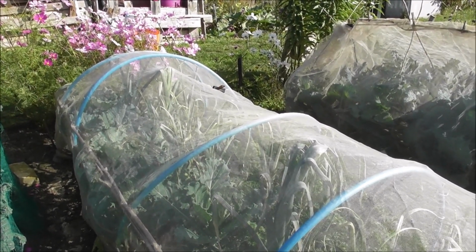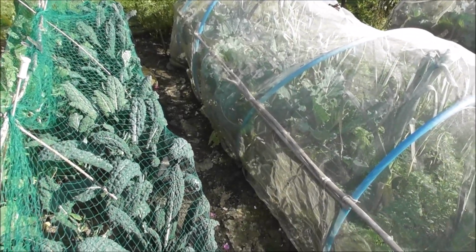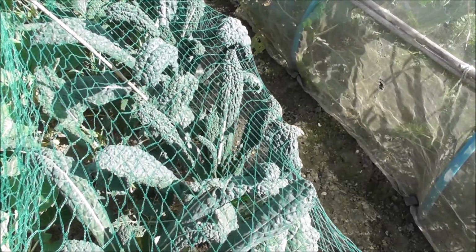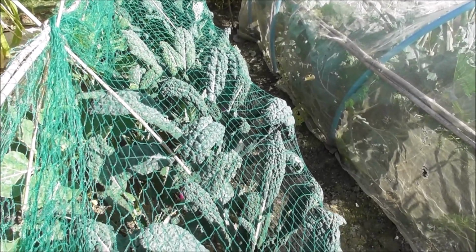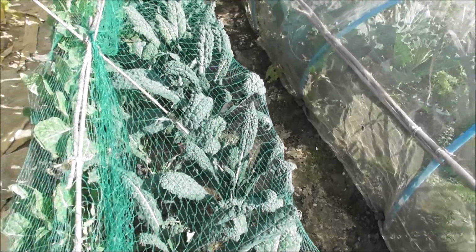Happy cosmos. And these are looking great. Look at the Cavallo Nero. These only went in about, is it 5-6 weeks ago? And there's masses to harvest already, which is great because I love my winter veg and my mind is turning that way and I can't wait to get my nashes around them.